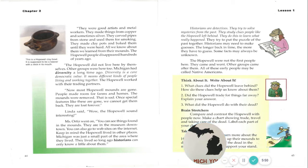Ms. Ortiz went on, "You can see things found in the mounds. They are in museums downtown. You can also go to websites on the internet. Keep in mind the Hopewell lived in other places. Michigan is just one small part of an area where they lived. They lived so long ago, historians can only know a little bit about them."